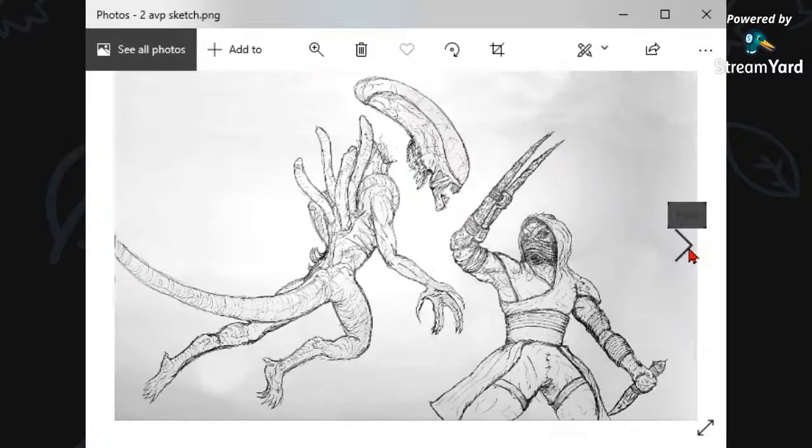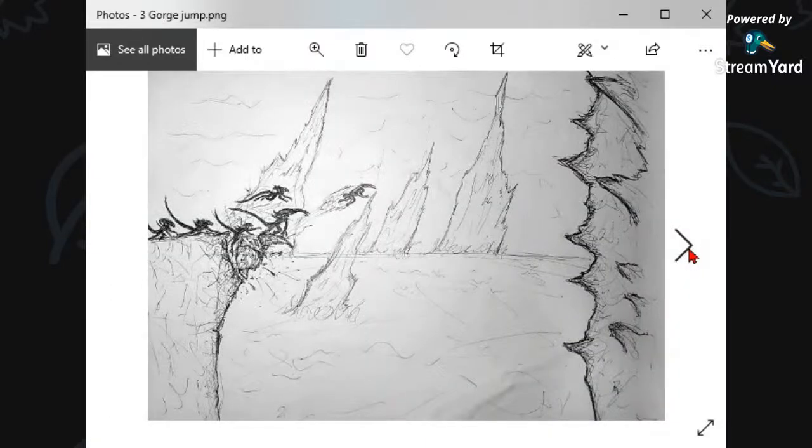So after we've seen this, this is what I'd see. So he's leaping. In the background, you'd see the water with the skyscraper rocks. So he'd be leaping, and then the xenomorphs would be trying to reach him, but they can't. Some would fall due to the crumbling ground, and some wouldn't have the power to leap after him. So he's just about to leap to the wall.